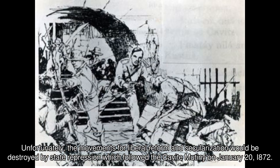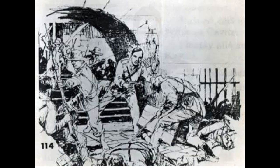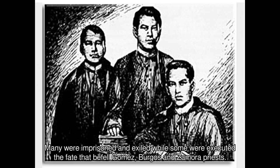Unfortunately, the movements for liberal reform and secularization would be destroyed by state repression, which followed the Cavite Mutiny on January 20, 1872. Prominent Filipinos including lawyers, businessmen, and priests were implicated as conspirators of the revolt in Cavite. Many were imprisoned and exiled while some were executed, the fate that befell the priests Gomez, Burgos and Zamora.